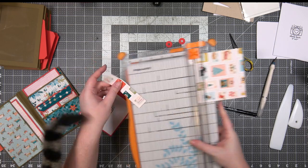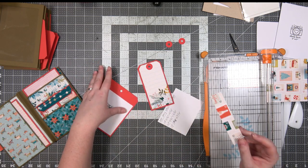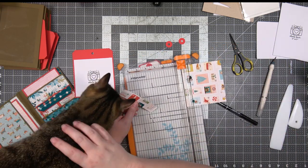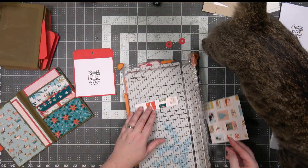And see what we get. All right, so it's 7/8 by 4¼.